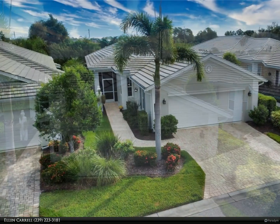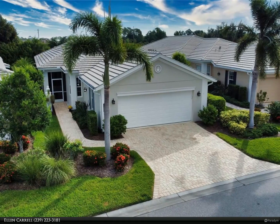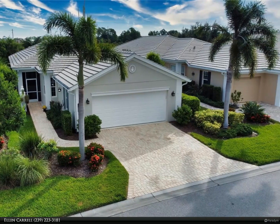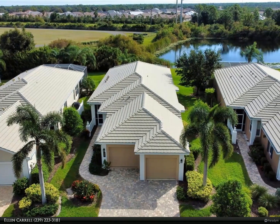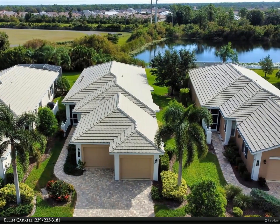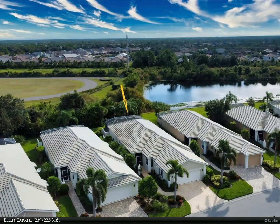Rarely available pool home. Maintenance free. Look no further for your dream pool home in Florida. This spacious, one owner, freestanding condo is perfectly located in St. Andrews east of the Plantation Golf and Country Club on a quiet cul-de-sac, Lancashire Drive.